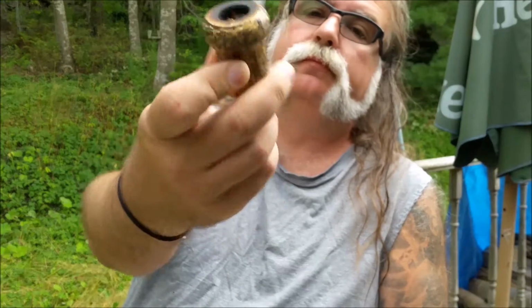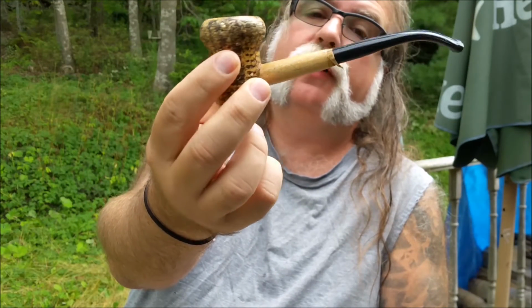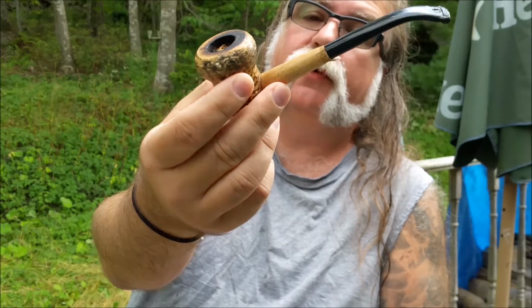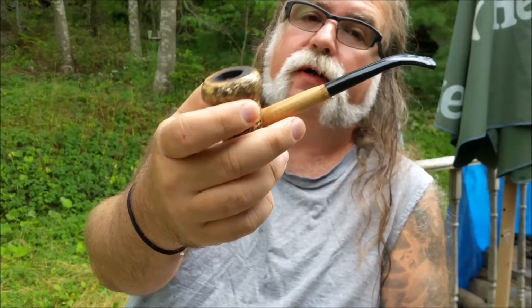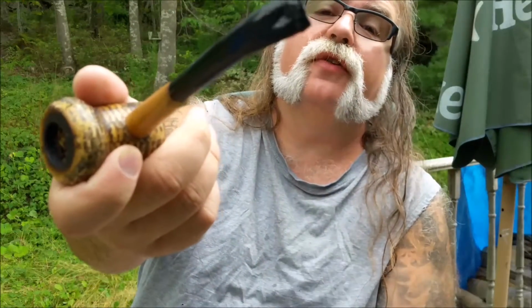I'm going to do a tobacco review today. I'm smoking my Missouri Meerschaum. I think this is the Patriot. I usually smoke Latakia in this. That's about it. I got another cob in there they use for non-English blends. Great pipe.